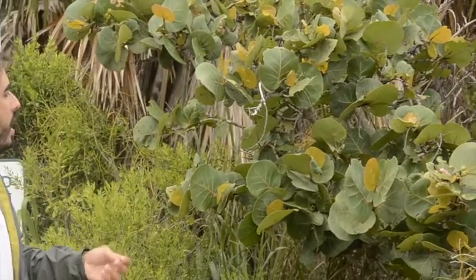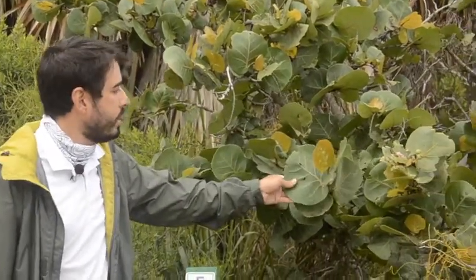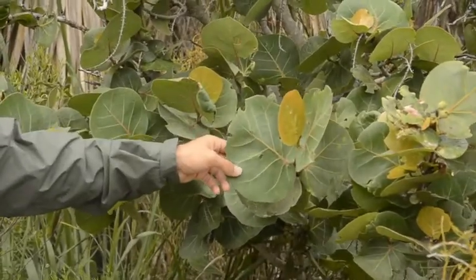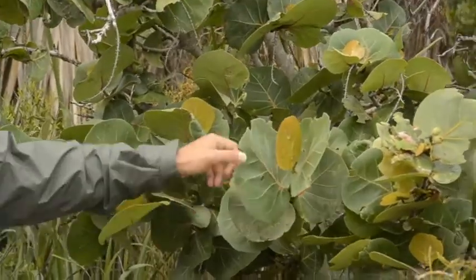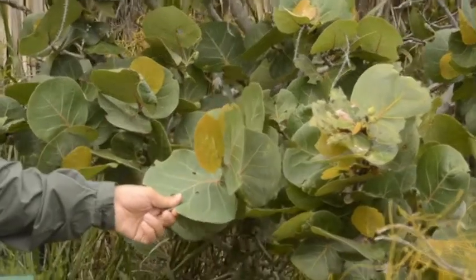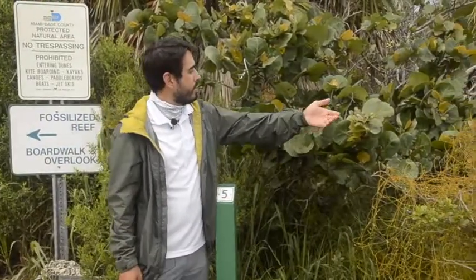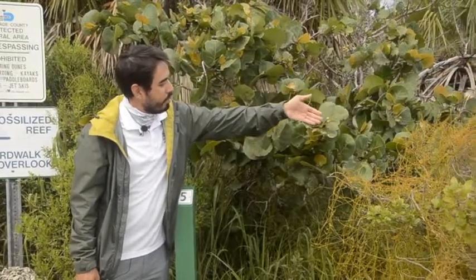So these sea grapes, they have these really thick, hardy leaves. A lot of times when we're working with young children within the park, we talk to them about how you can use these leaves and write on them and then put a stamp on them and put them in the mail. So the sea grape has its namesake, the fruit.